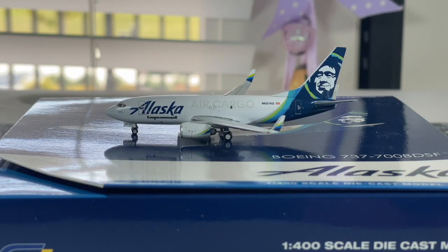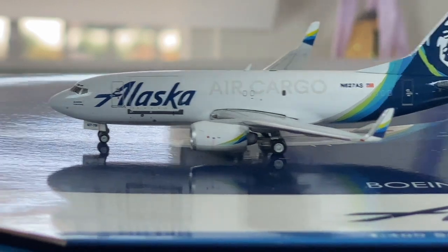And here's the Alaska Air Cargo Boeing 737-700 BDSF. Now this is actually my first Boeing 737 NG in this case, because it is an NG with the winglets. It's a 700. And yeah, really glad to have this model in my collection. Anyways, let's get reviewing. So let me just zoom in.